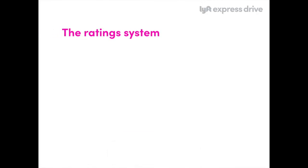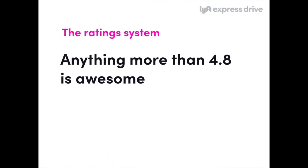Your passengers can also rate you on the same scale. You'll want to keep your average rating high. Anything more than a 4.8 is awesome. If your ratings dip too low, you might be at risk of deactivation.